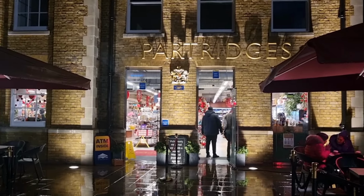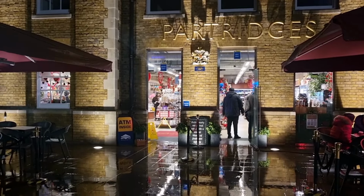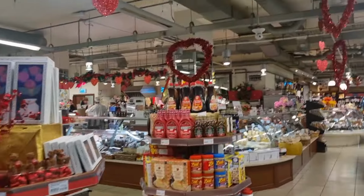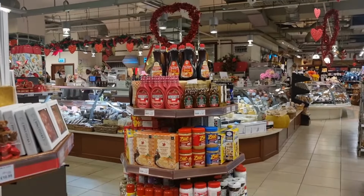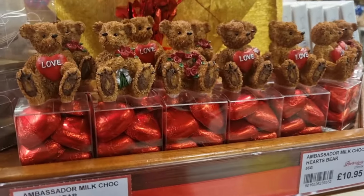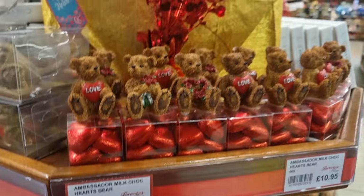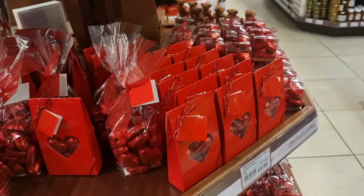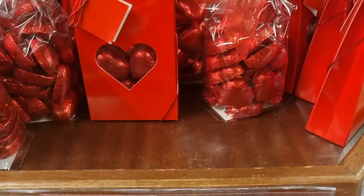Stop. Partridges. Let's see what's going on in there. Look pretty. I love how they hang things from the ceiling in here. And look at the tinsel over the deli. I love the way Partridges set things out. Look at these little cuties. How sweet are they? And look up there. Oh, I love all this packaging. The little tiny ones there.